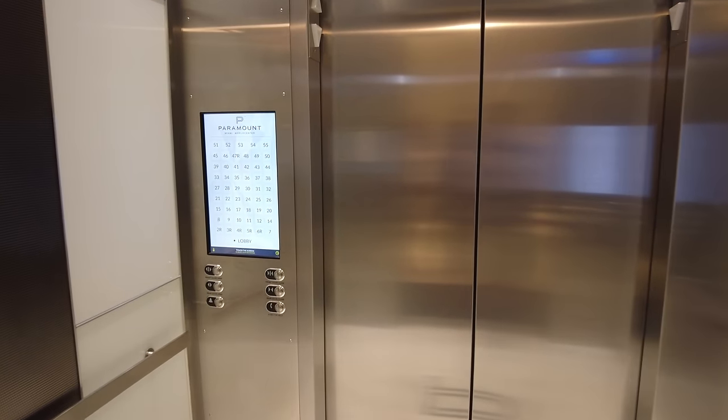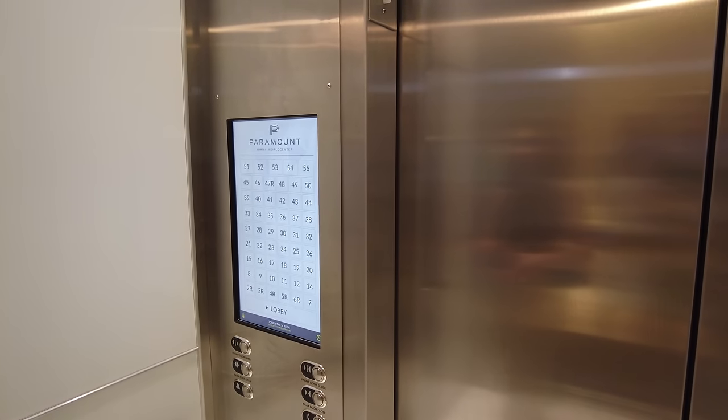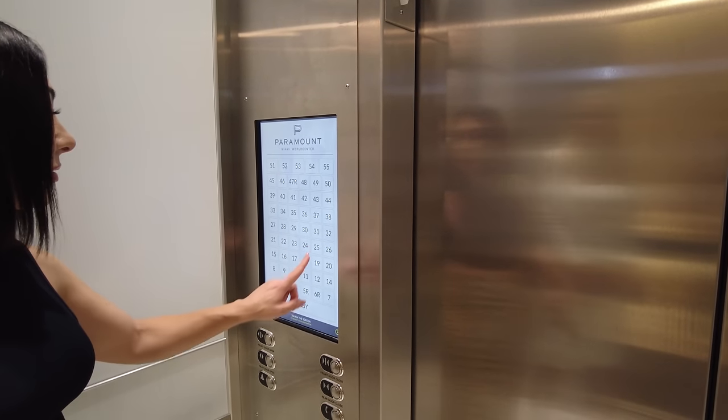Look at this touch panel for the floor plan. There's 55 floors.